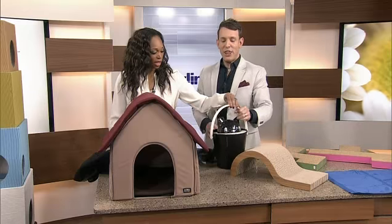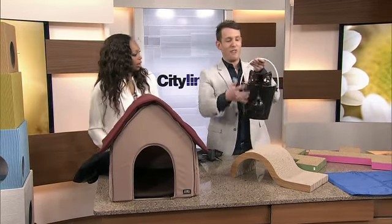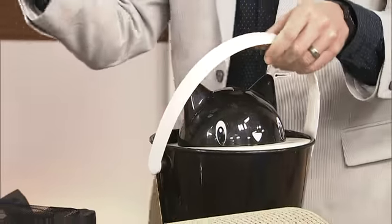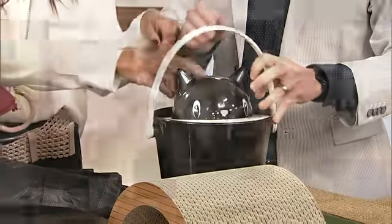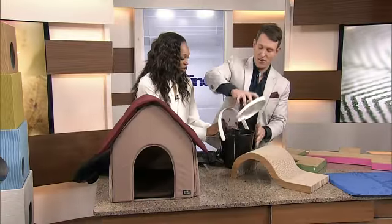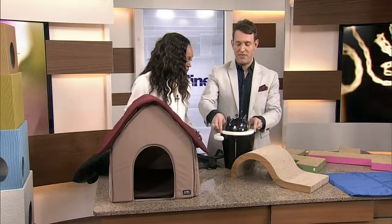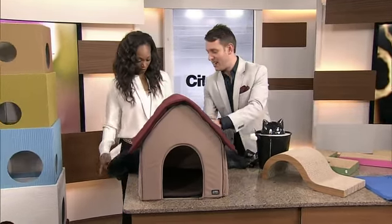And what's this? Is this for the litter? This is for the litter. Isn't this cute? If you look at the back, it has a little tail, and the litter scoops with it. It's actually a scoop. That is so cool. There's usually not a lot that's cool about kitty litter. Right? You just scoop it in. It's amazing. I love this product. It's a cute product.